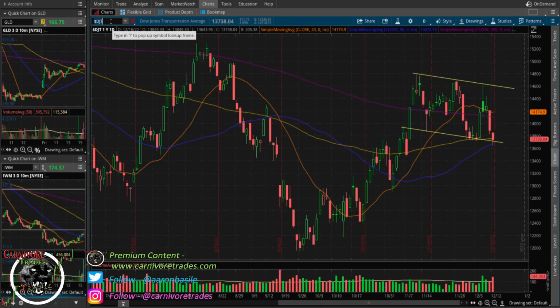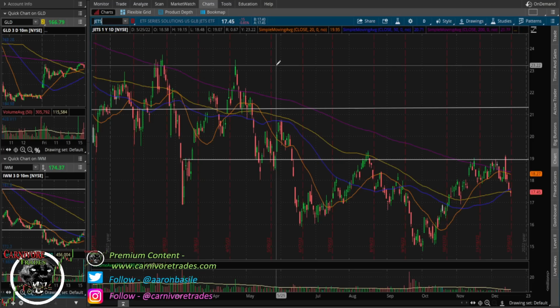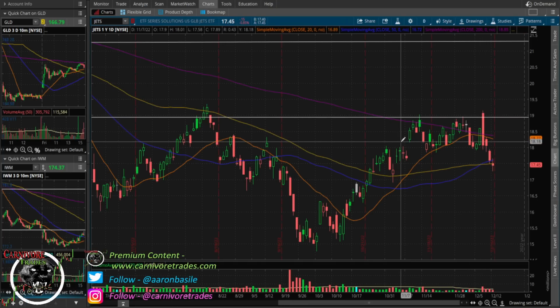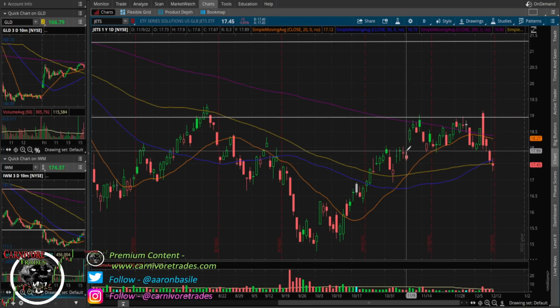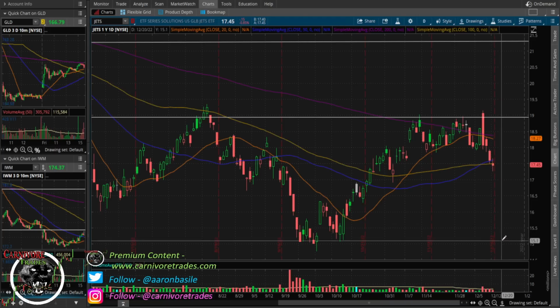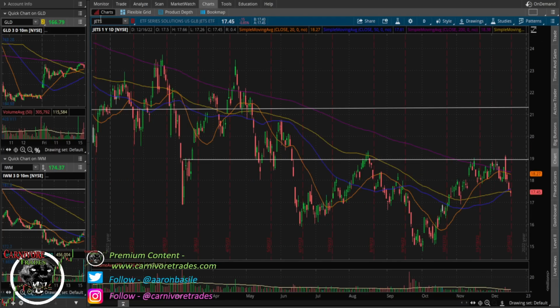One area that did not perform well this week was the jets. Airliners got roasted. Again, gapping up on Tuesday with the CPI, like everything else, and then wiping out pretty much all of the November gains. Again, in 4 days here, it did close below all 4 major moving averages there. So airliners are definitely showing weakness to the downside.